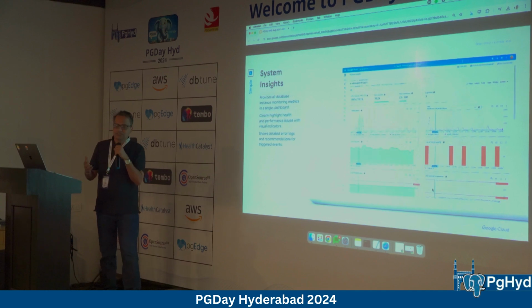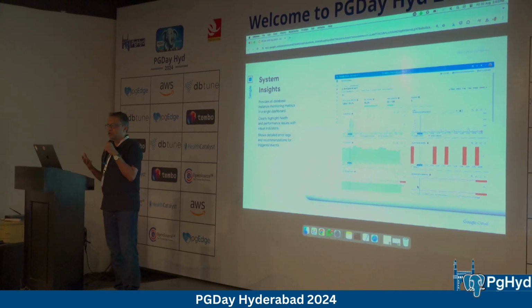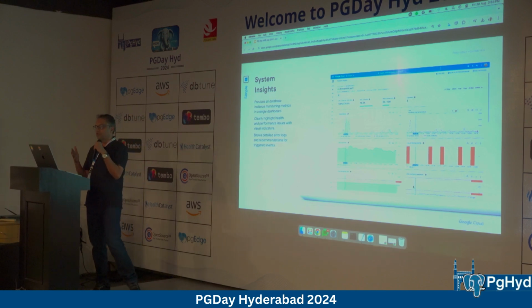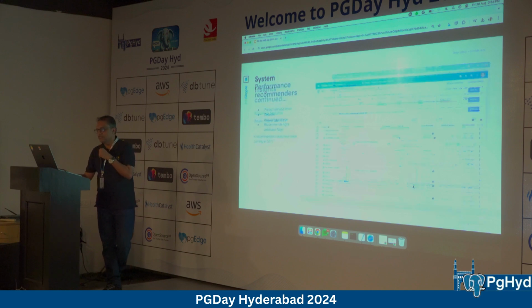The next one is system insights. Not everything is about queries. You also want to understand how your overall system health is. Where is your CPU? Where is your memory? Are there any I/O logs which are happening? So it gives you whole fleet-wide system insight so that you can go into the detail and diagnose anything and proactively take steps to avoid OOMs and to remove vacuum challenges. So it's full fleet-wide. It's not only for Postgres, but if you have other databases, you will get a consolidated view here.